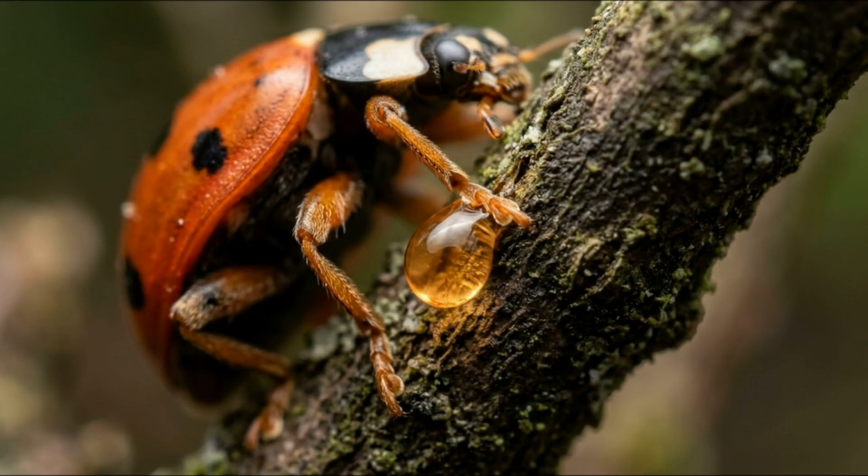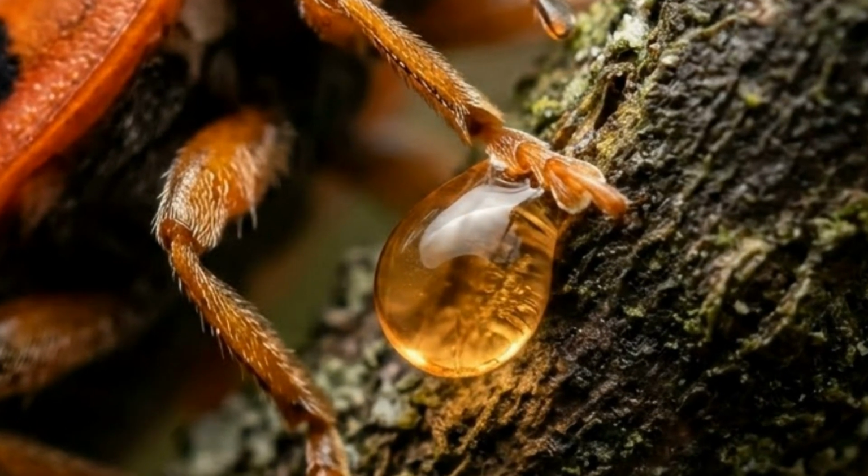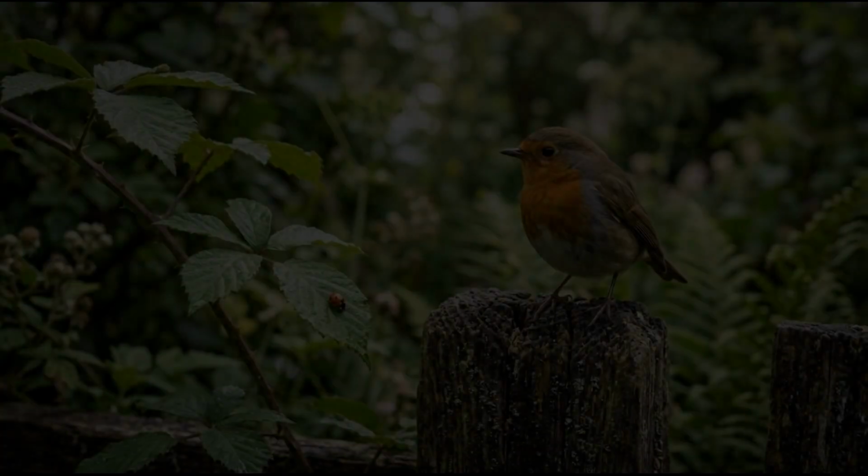The invasive threat in your garden. Here is where the story takes a turn that makes that spray bottle conversation genuinely urgent. Not all ladybugs in your garden are friendly native species.